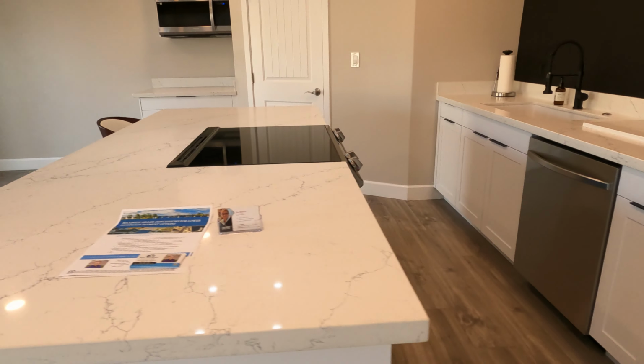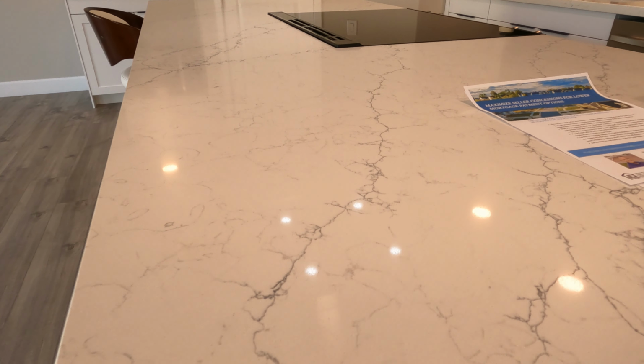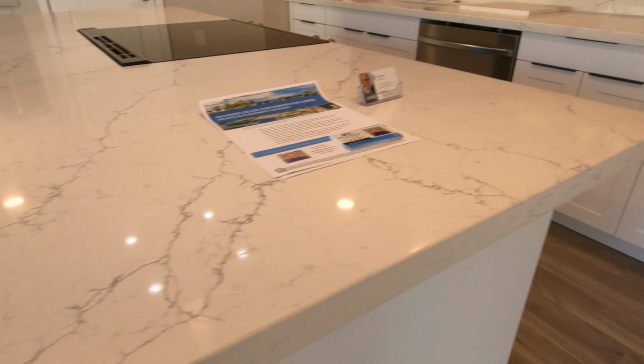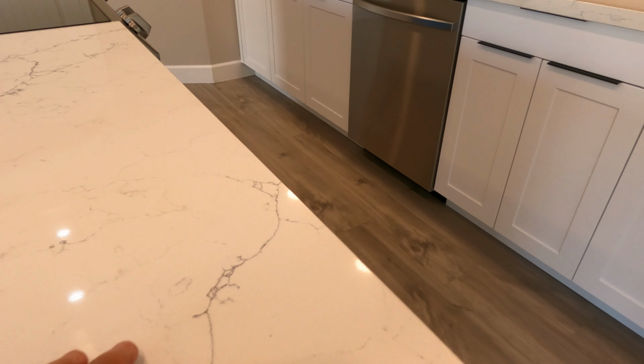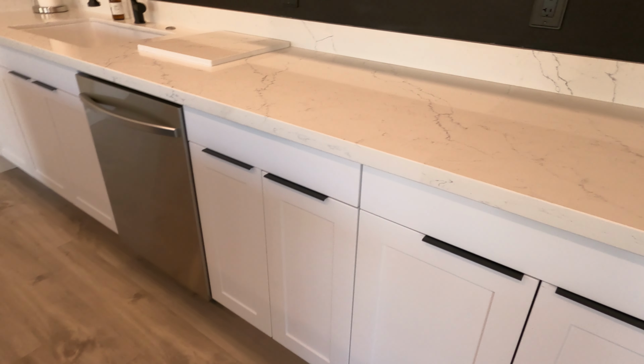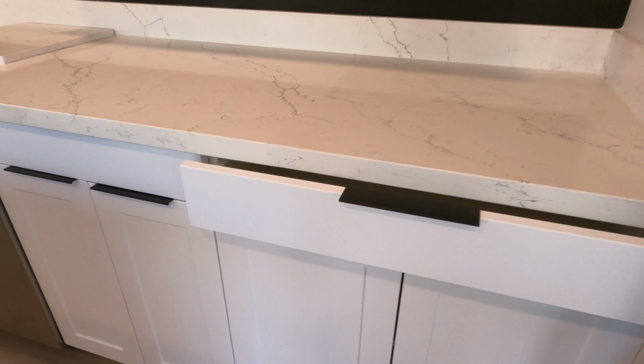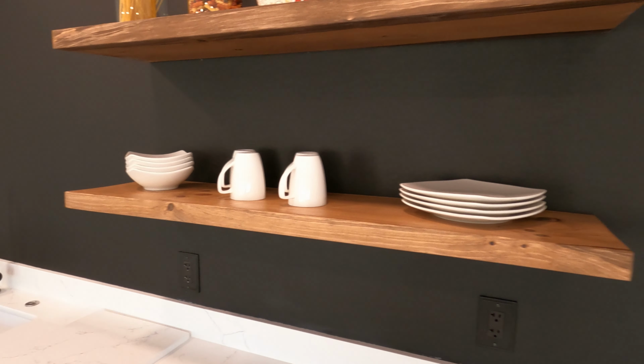Quartz countertops. And here you go. Everybody loves these quartz countertops. They look really nice and clean. This one's a really nice design. It looks a lot like marble. It's got the veining, as you can tell. Cabinets are obviously all soft close. And again, the floating shelves.